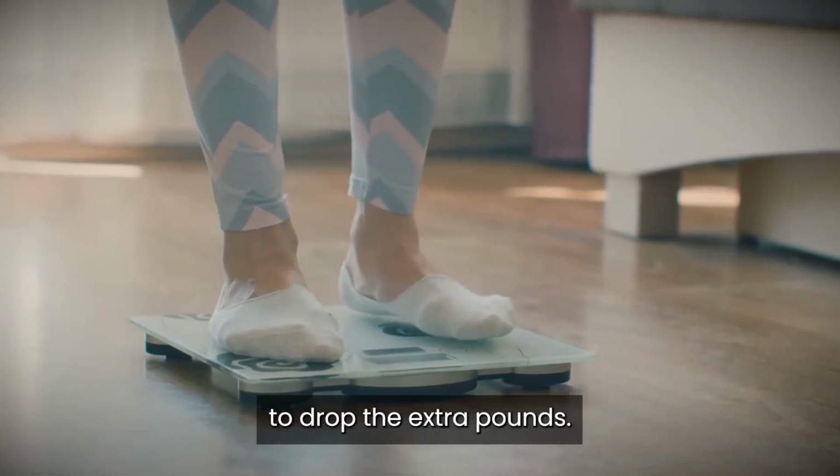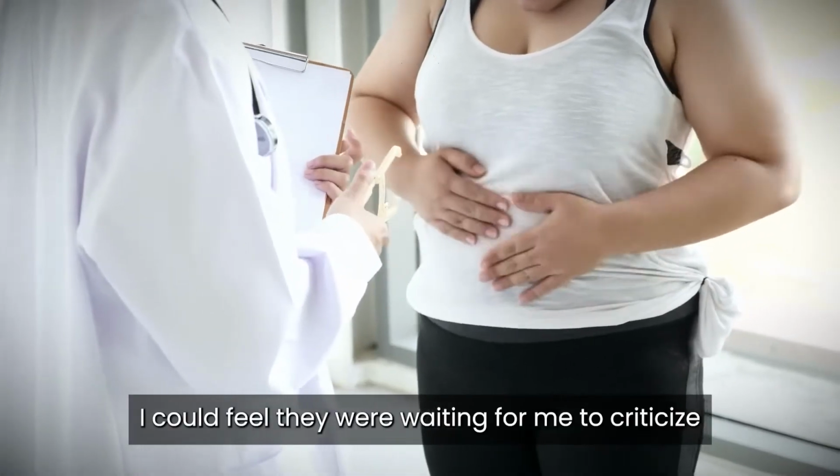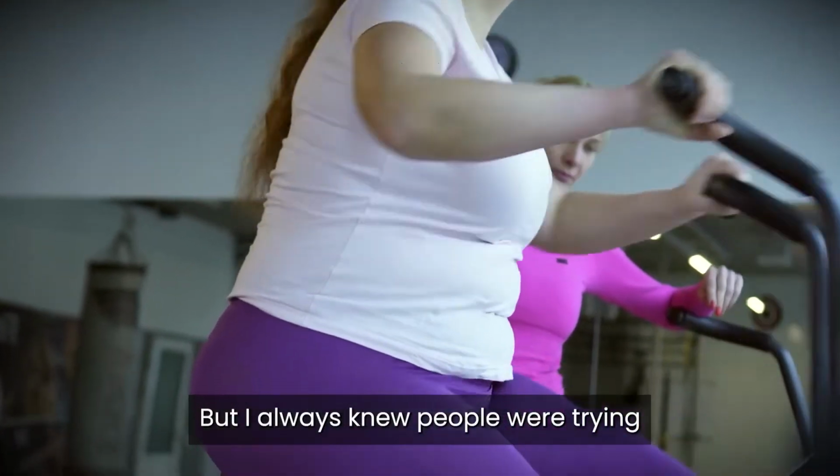Over the years, I have seen thousands of patients who are struggling with their weight get recommendations from other specialists to drop the extra pounds. I could see in their eyes the anxiety that I might judge them. I could feel they were waiting for me to criticize their eating habits, telling them their choices are like a death sentence. But I always knew people were trying their very best to lose weight.